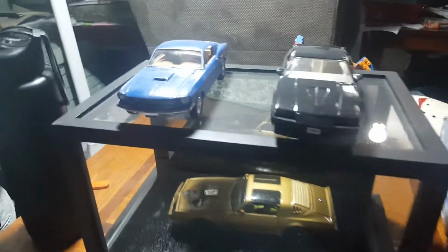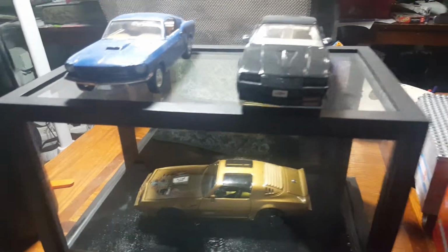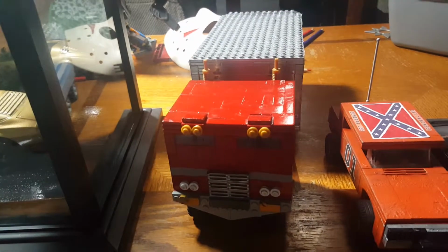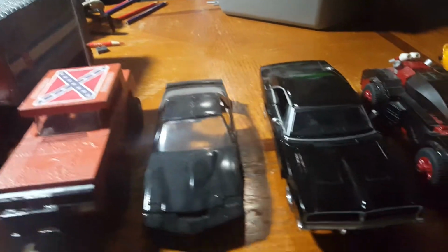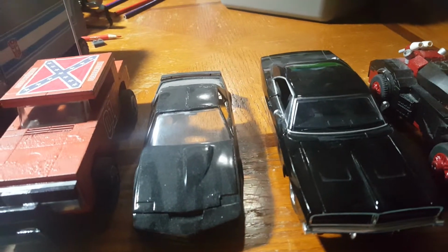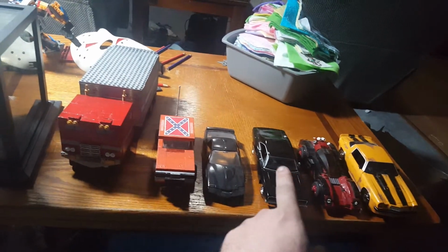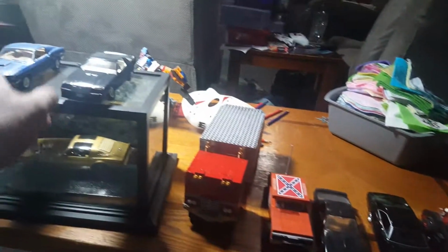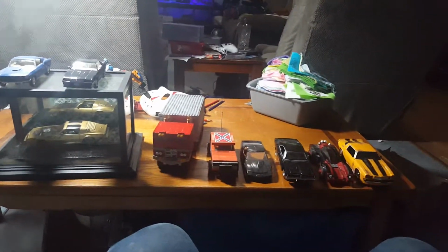Real quickly, which one is y'all's favorite? Which vehicle is y'all's favorite? Here's a freeze frame on those. There's the semi truck. There's the General Lee and the Knight Rider car, or kit. The Fast and Furious car, which isn't done yet. The Deadpool car, and Bumblebee. So out of these, it's like 1, 2, 3, 4, 5, 6, 7, 8, 9 cars, which one is y'all's favorite? Let me know down in the comments below.